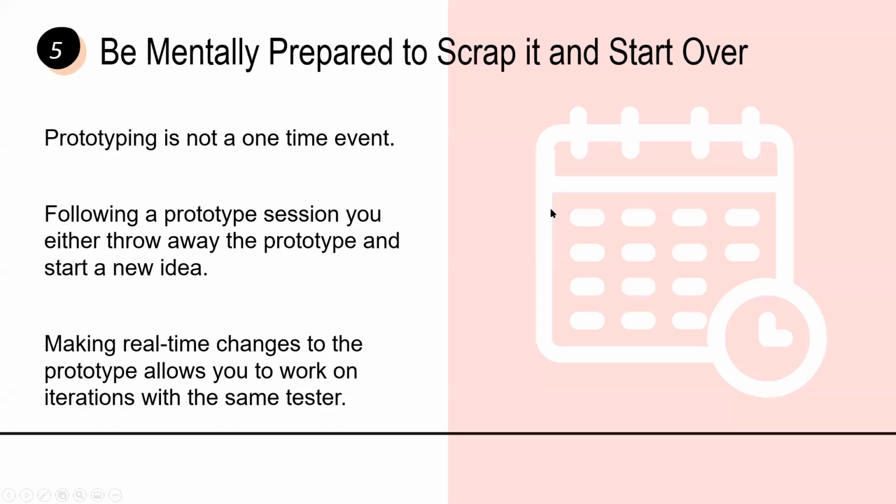The fifth point is something I struggle with, and it's to be mentally prepared to scrap it and start over. So prototyping isn't a one-time event. After a prototype session, you need to be prepared to scrap the idea if it's not working, if it's not meeting your goal or your objective. You need to scrap it and start again. Sometimes this even leads to another ideation session. So really go back and understand your problem a bit better and then come up with a new prototype. Again, this also links to real-time iteration. So you can scrap it then and there and draw up another prototype with your testers, if it is a struggle to get people in the same room.